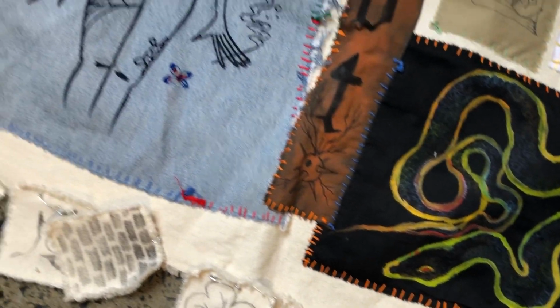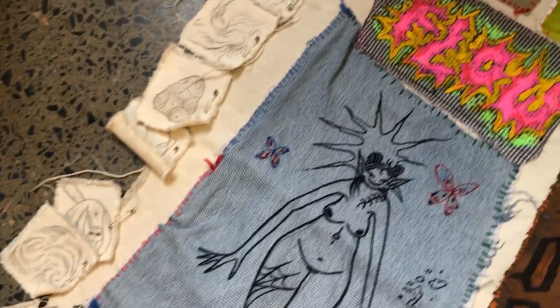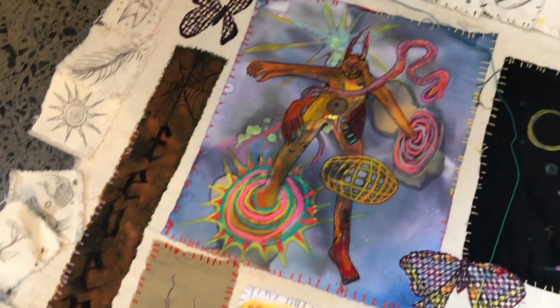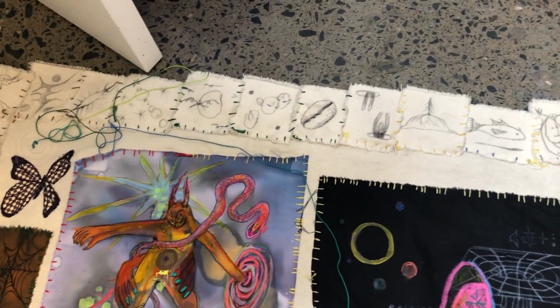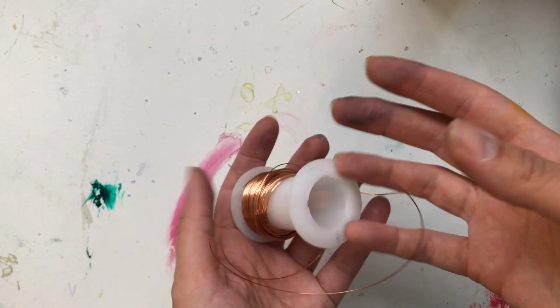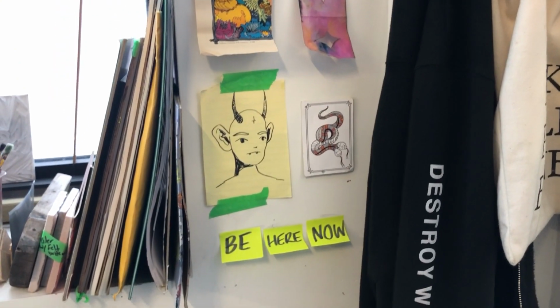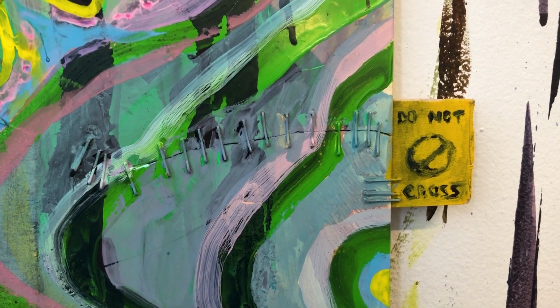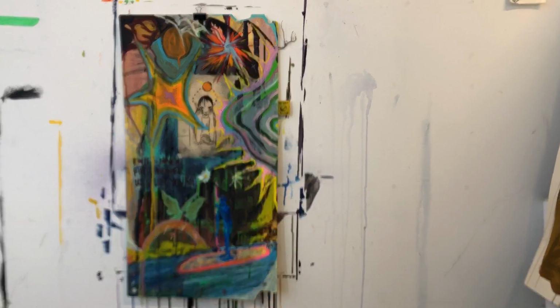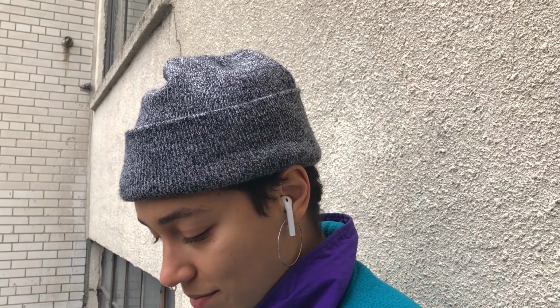I have a quilt that I've been working on for over a year now, so that's a slow-going process, and I'm actually really enjoying taking that project slowly, because a lot of the time the deadlines are super quick and I have to get things done quickly, or I feel this urgency to make as much work as possible, but that's not always the best flow to be in. Sometimes I do want to take more time with what I'm creating and let it breathe and sit with it for longer to see what it wants to become.